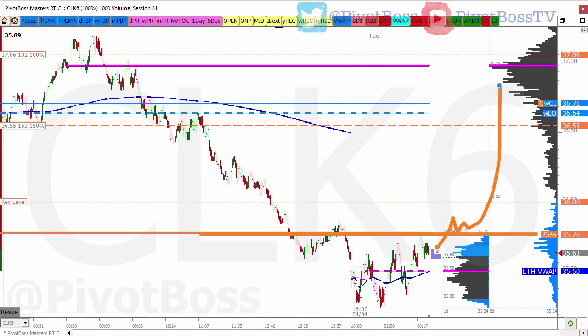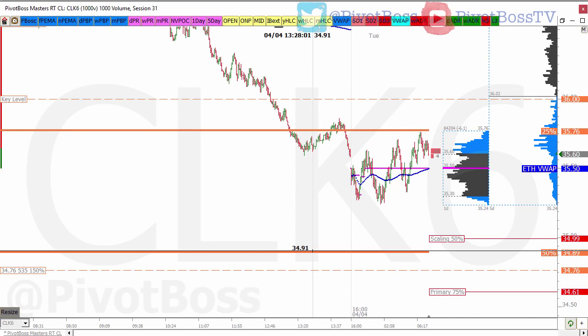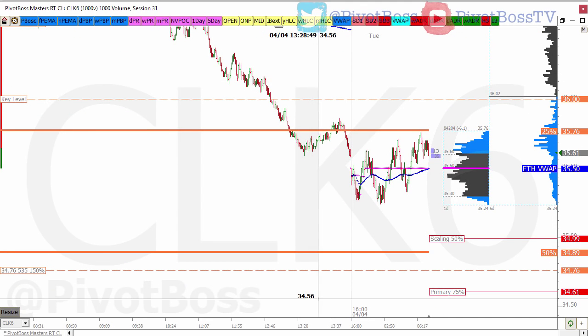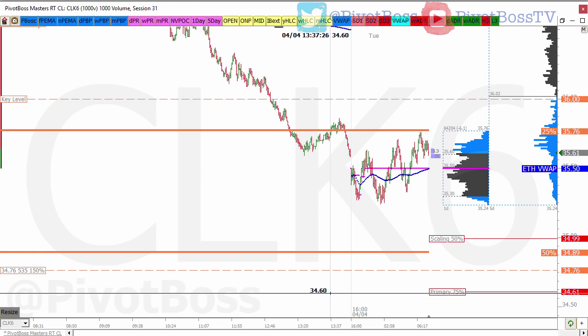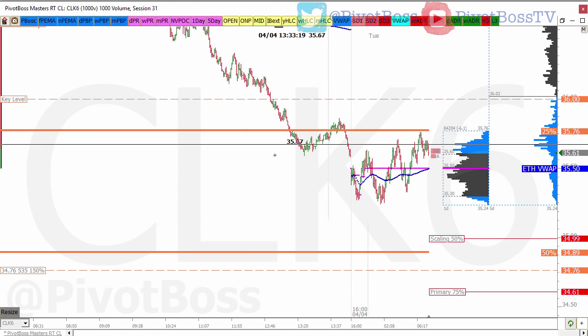Above that level could open up a return back to the bottom of the previous week's range at 36.64, followed by a move into 5-day VPOC. Holding below 35.76 opens up a continuation to the downside, and we have the 50% target down below at 34.89, and the primary bear target on the day at 34.61. So there could be more weakness ahead. I would say 35.76 is the key pivot to watch.